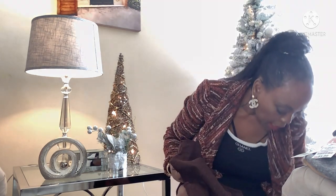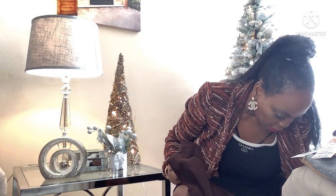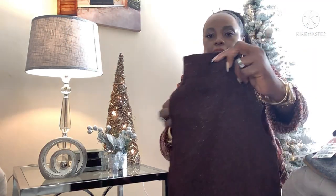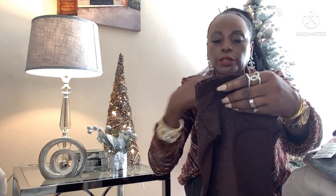Guys, I tried this on, and the tag says it's $3.99 too. What did I do with the tag? I just saw it here somewhere. But anywho, it was $3.99. It's this little mock neck right here. It was like, oh, choking me.